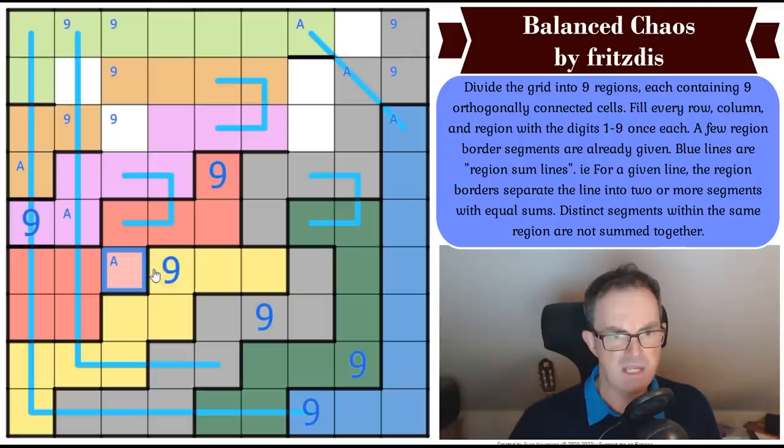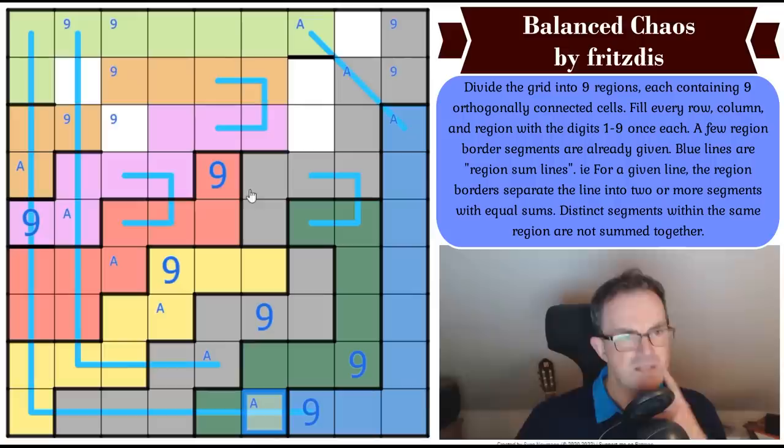Where does A go in grey? There. Where does A go... I've done all the A's apart from the one in green. And presumably it's going to go here by Sudoku. That is amazing. So you can actually just plot your way around all of the A's in the puzzle.